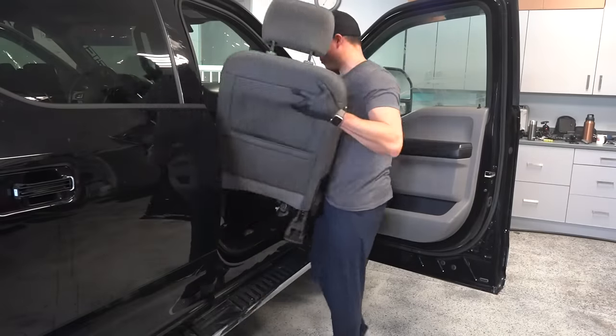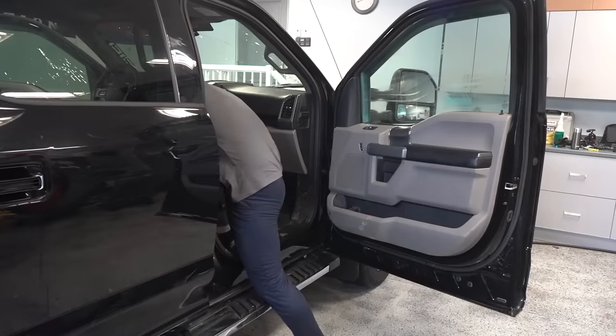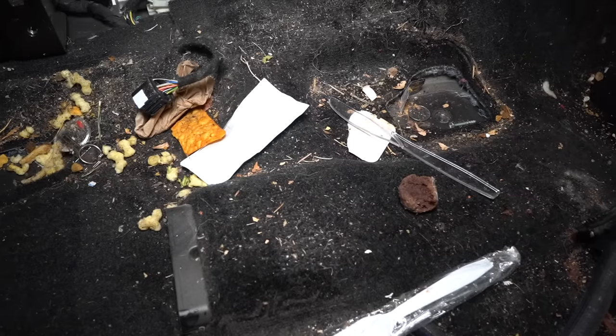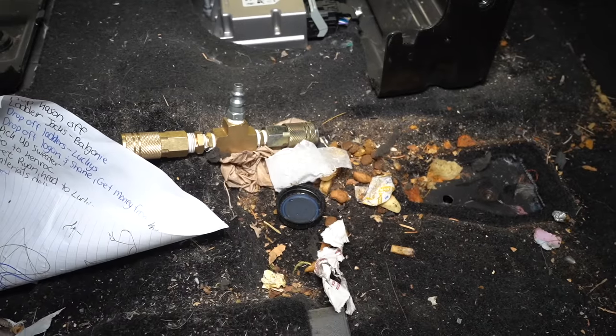Okay, moving to the interior now, and the first step here is to get all the front seats removed, as a fair bit of the mess in here is hiding underneath them, and with them out now we can take a closer look at all the treasure, and then get the vacuum plugged in and get started on sucking it all up.